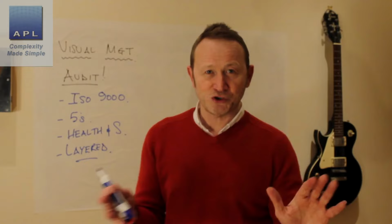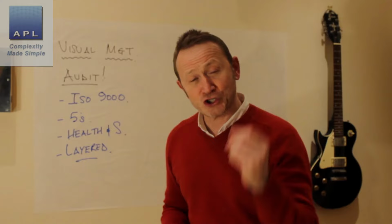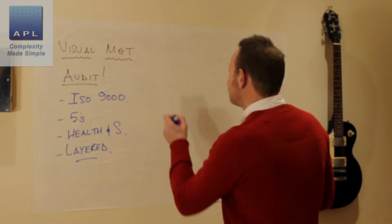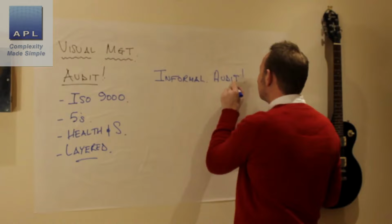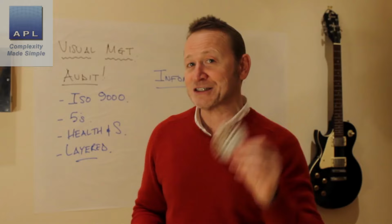You should be doing them. But the power of visual management is not the formal audit. The power of visual management is the constant informal audit by everyone and anyone. Okay, so this is the real power of visual management. It's the informal audit, the informal check that's constantly going on. So let's think about this thing for a second. This would be sitting in the windscreen of my car.